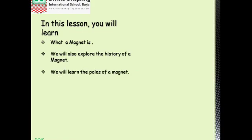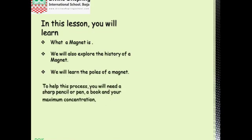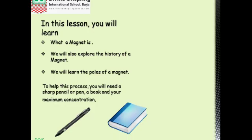And in this lesson, you will learn what a magnet is. We will also explore the history of magnets. And you will learn the poles of a magnet. In order to benefit maximally from this lesson, you will need a sharp pencil or pen, a book, and will also need your maximum concentration.